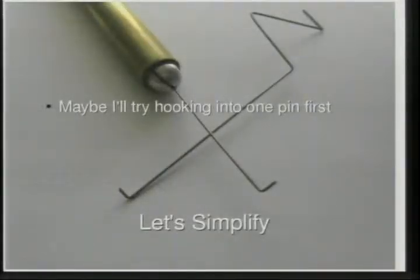So there had to be a better way. I had to learn how to hook into these pins one at a time. I started with a regular bent wire. This is 0.02 inch diameter, I believe.